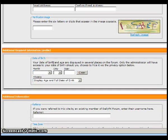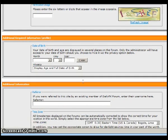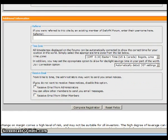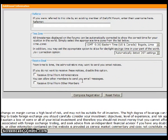Then you can enter your birthday, but you can decide whether or not to display that to other forum members. And if you were referred by somebody, you can enter that information there. The time zone should default to your computer, but you should double check and make sure. And then you can opt in, and I would suggest opting in for these emails in case the administrators want to send you some notices about the forum, and then you would complete registration.